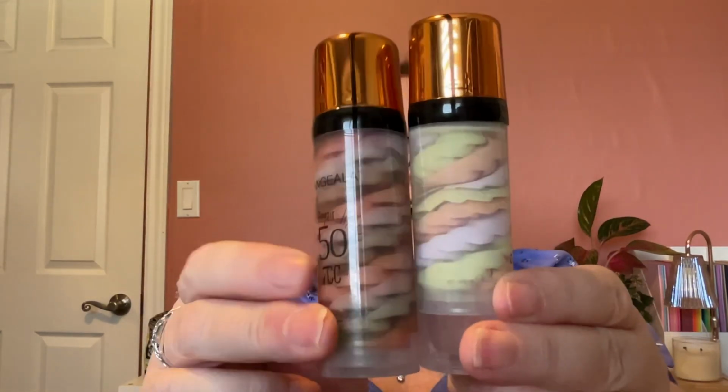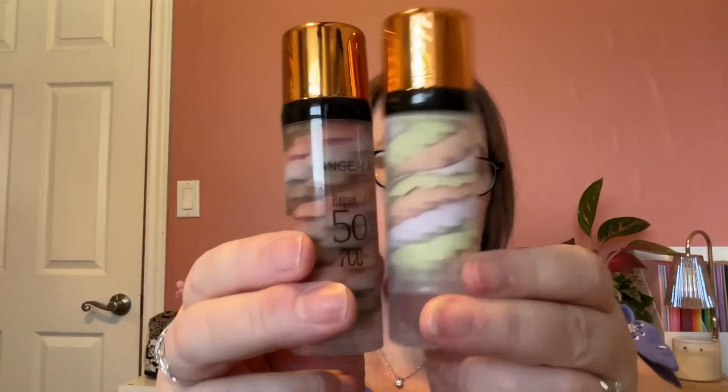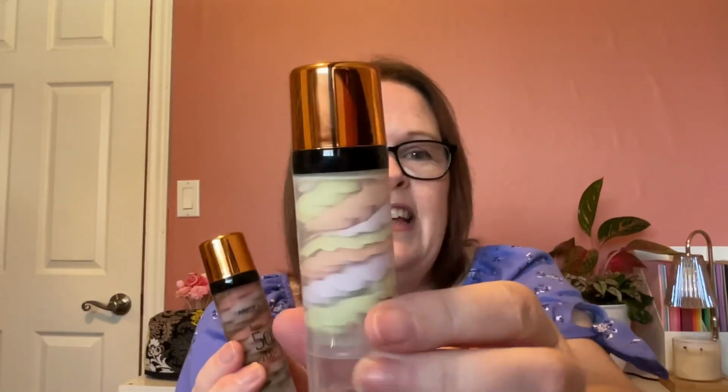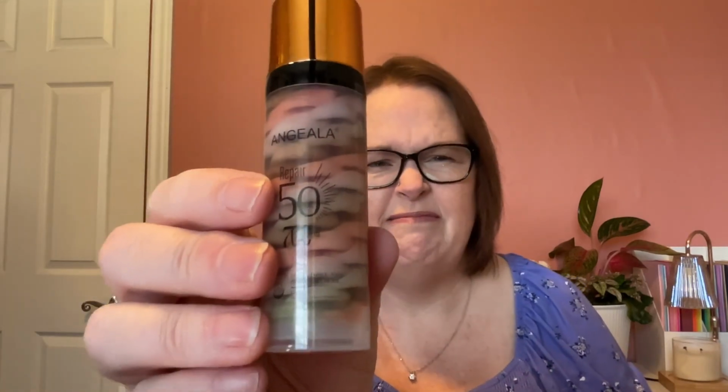This one, obviously the bottle is kind of tinted, which, to be honest, doesn't make it look very nice. With the other one you can see the nice colors that are in there, whereas this just kind of makes it look not so nice. Anyway, it has the 3 different colors. The green is supposed to even out your skin tone. The purple is to brighten your skin, and the beige rose kind of color is kind of like concealer. So I do really like the other one. I did use this one today.